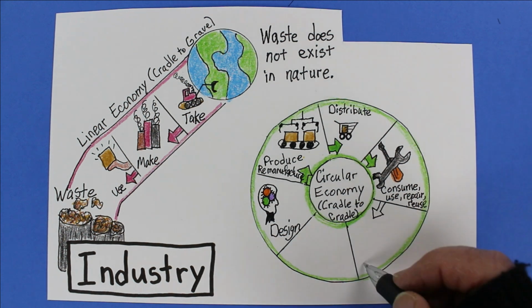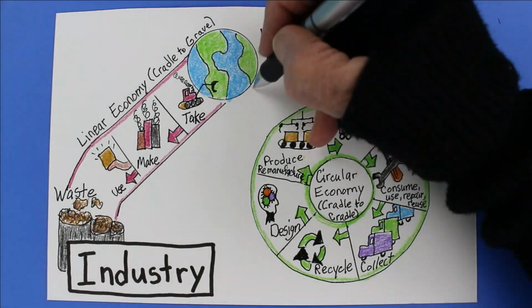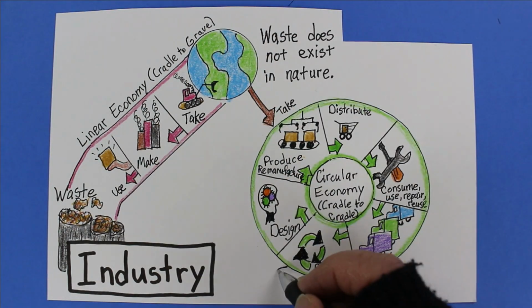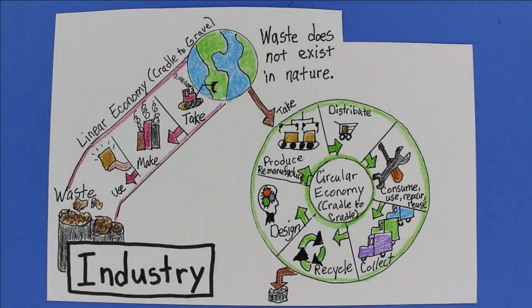At their end of life, the products would be collected and broken apart or recycled into parts or materials to make new products. Few or no resources would be used. Little waste would be produced. And so the circle goes round again and again and again. This model conserves our resources and energy. So it's a great way to combat climate change.